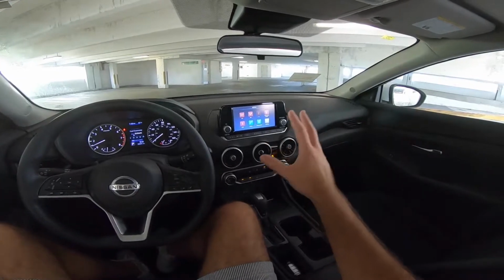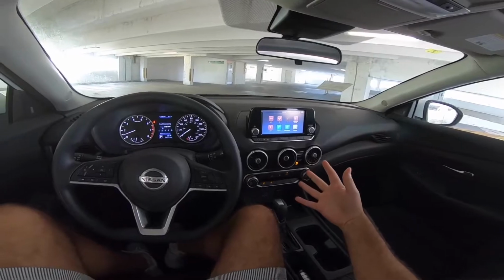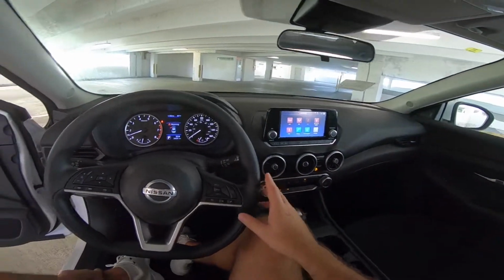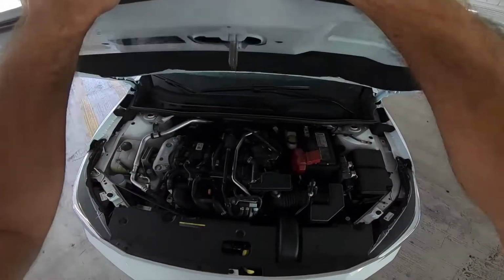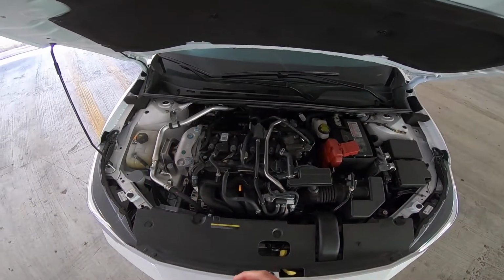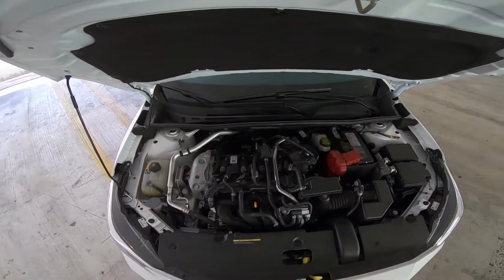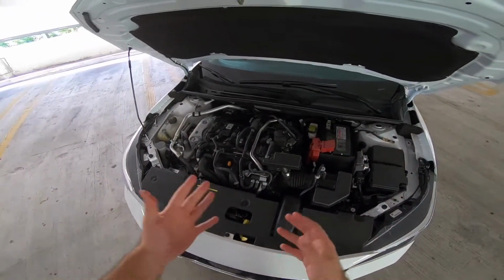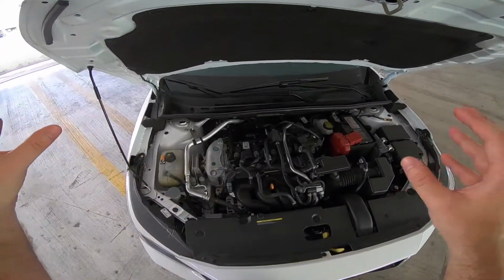All right guys, now that we've talked a little bit about the exterior and interior, before we start driving the car, let's get a look at what is powering this 2021 Nissan Sentra. It is, of course, a naturally aspirated 2-liter 4-cylinder, and it puts out about 145 crank horsepower, about 146 pound-feet of torque. Nothing all that crazy. Again, you don't really expect much from these economic commuter cars.